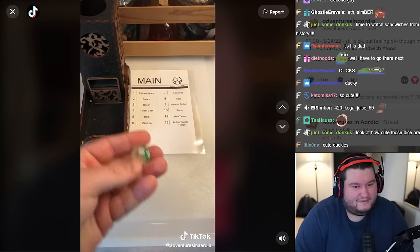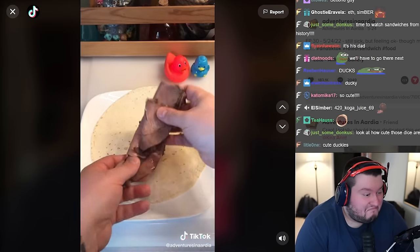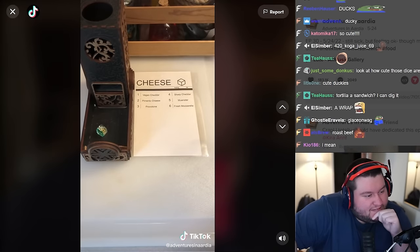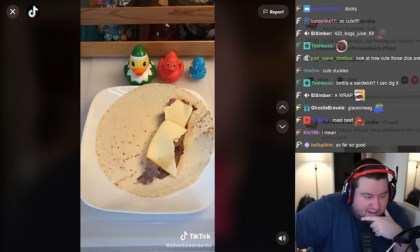Next up, let's roll for our main ingredient. 4, roast beef. I love me some good roast beef, and this will be a great start to this wrap, but we've had a lot of great starts lately. Roll for cheese. 5, Munster. Finishing up the last of the Munster in the house. I'm okay with that. I like me some Munster. Yeah. Looking pretty good so far.